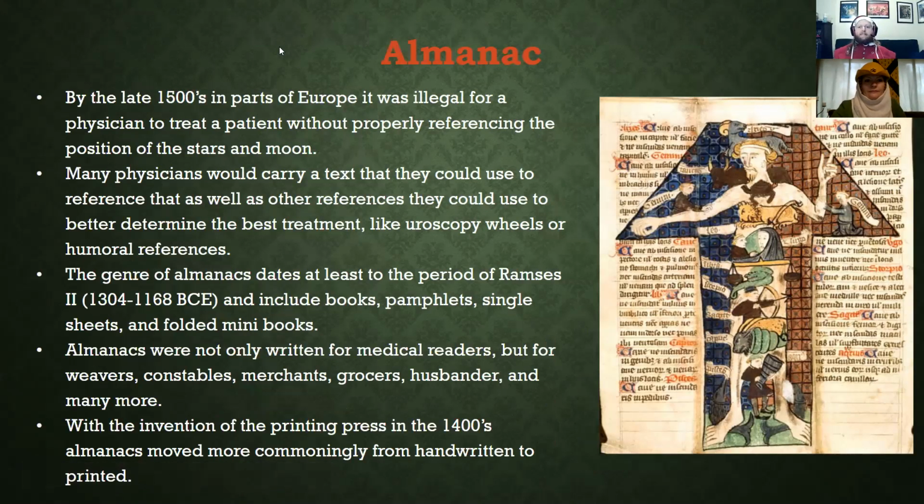So our last little bit of text-like tool. So in the late 1500s, it actually became illegal for a physician to treat a patient, ooh, running out of time, quick, it became illegal for a physician to treat a patient without properly referencing the position of the stars and the moon. So if I was treating a person and they died, and they could prove that I didn't do a star chart ahead of time, I would be liable for killing this person.